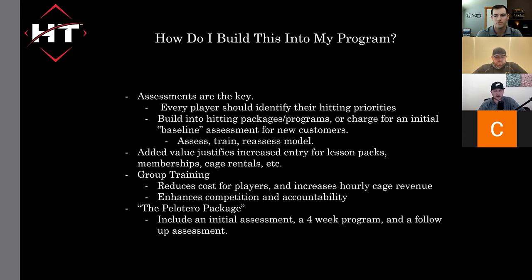I always used $100 an hour as my benchmark for how much revenue I wanted a cage to do. So $100 per cage per hour. If you bring an athlete in for an assessment and build them a program, and you can get them to commit to an 8-week program, a 12-week program, 5 months worth of training, every assessment you do should be leading to like $500 to $1,000 of revenue for your business. And depending on how you structure that, whether you're selling lesson packages or memberships or group training, that's up to you. Every business has their structure, and do what you need to do for that.